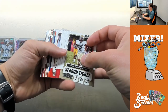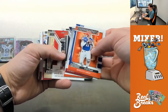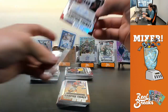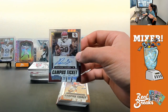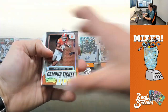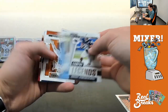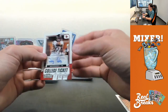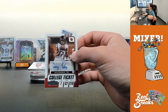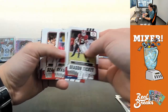Here we go. Contenders Draft, so we can fly through all of the base. The season ticket is vet base, so we've got our inserts here. And our first of 5 autos, Ramondre Stevenson, out of 99, Rookie Ink. And our first foil is going to be DeAndre Hopkins. Dez Fitzpatrick coming up for auto number 2. Base auto that time. Juju Smith-Schuster campus ticket foil.